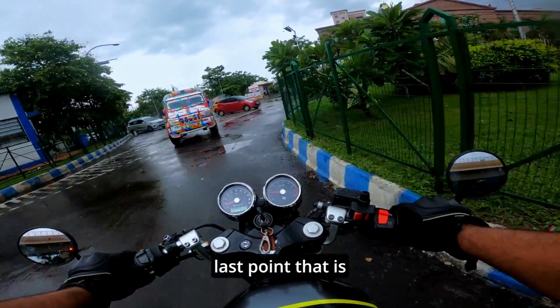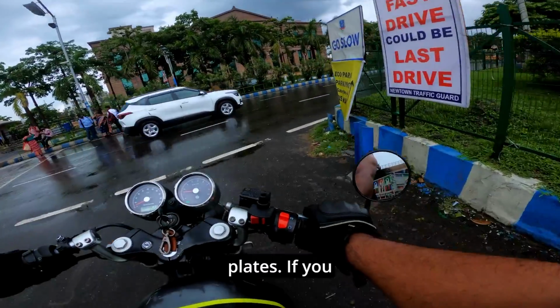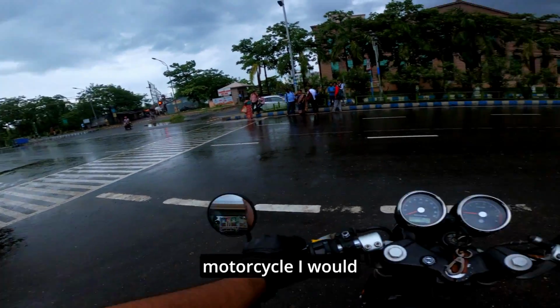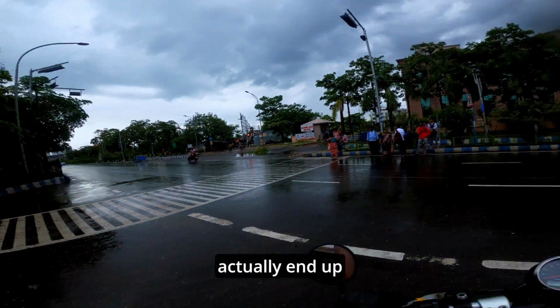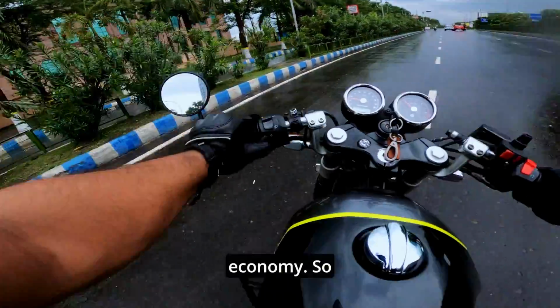Now coming to the last point, that is your clutch plates. If you have an older motorcycle, I would recommend you to get a new set of clutch plates. That will actually end up increasing your mileage, your fuel economy.